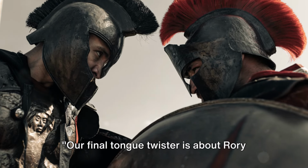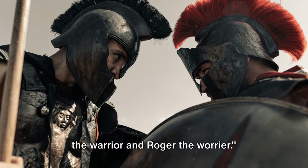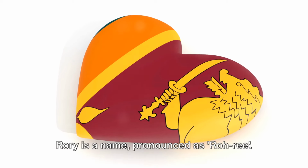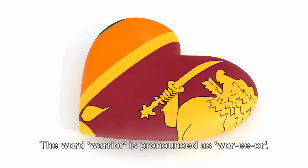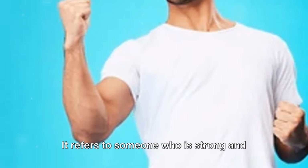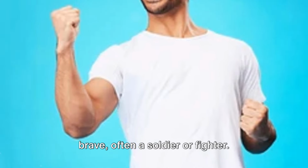Our final tongue twister is about Rory the Warrior and Roger the Worrier. Now let's break this down. First we have Rory the Warrior. Rory is a name pronounced as Rory. The word warrior is pronounced as warrior. It refers to someone who is strong and brave, often a soldier or fighter.